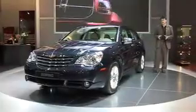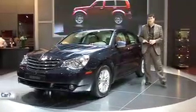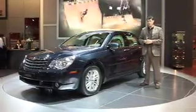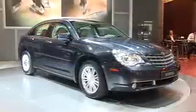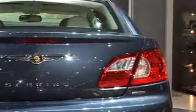The big news on the Chrysler stand at London's Motorshow is this, the all-new Sebring. This is the family car that Chrysler hopes will be able to steal sales from the likes of Ford Mondeo and the Vauxhall Vectra when it goes on sale in mid-2007. Chrysler is using the Sebring's distinctive looks as a big selling point and hopes the styling will set it apart from European and Japanese rivals.